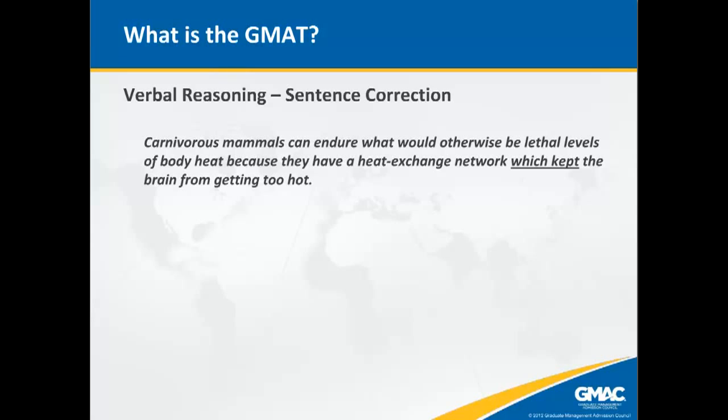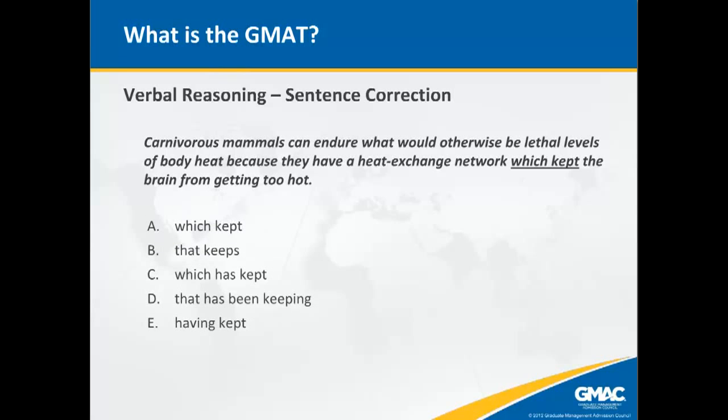Sentence correction, basically what we're asking here is to fix the underlined portion of the sentence. You'll be given 5 multiple choice answers. The first one is always leaving it the same, or 4 different ways of putting that underlined portion in there.